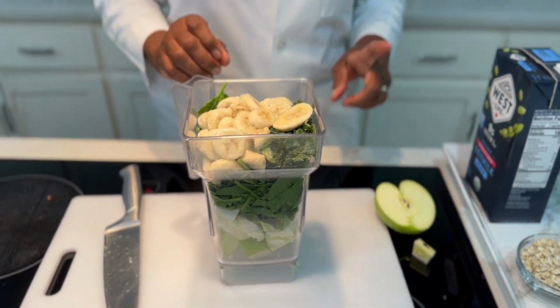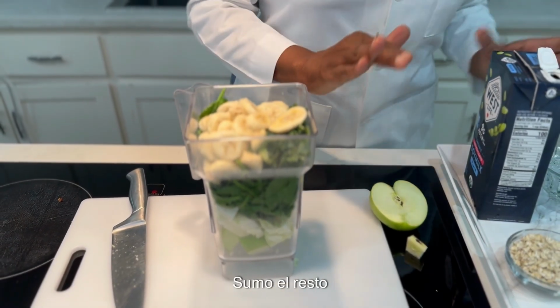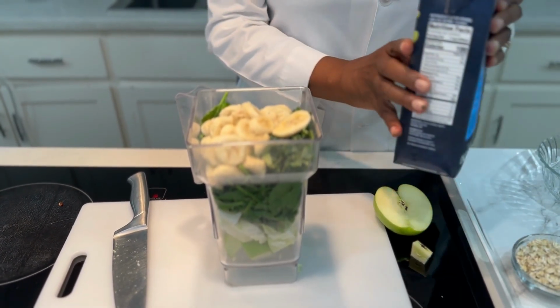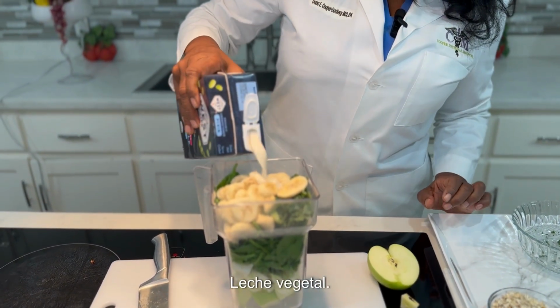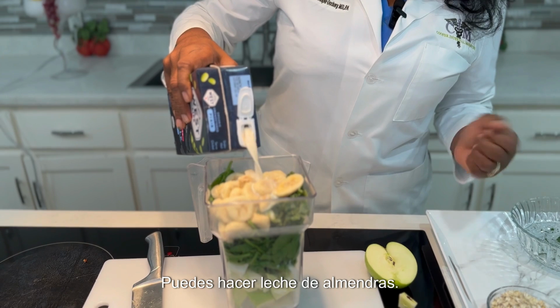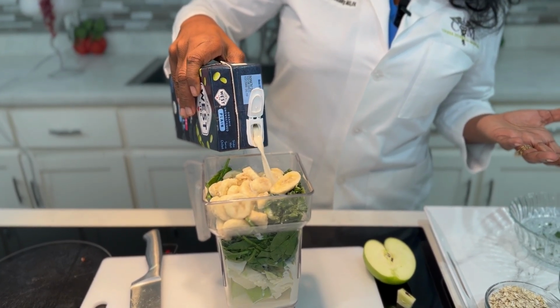Now, I'm going to add some milk, plant milk. I'm going to blend it partially, and then I'm adding the rest of the ingredients. So let's say I'm adding about 2 cups of plant milk. You can do almond milk. If you want more protein, you can do soy milk.